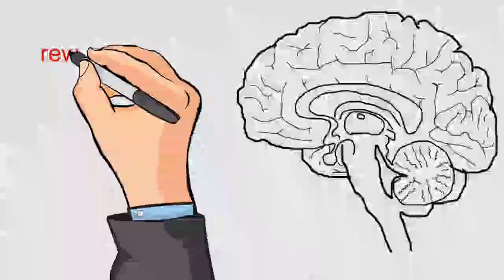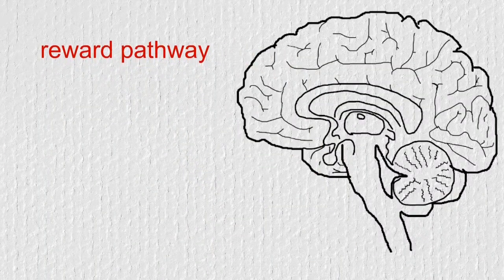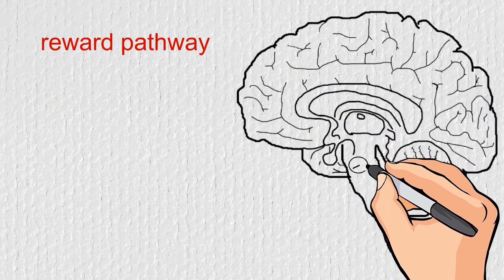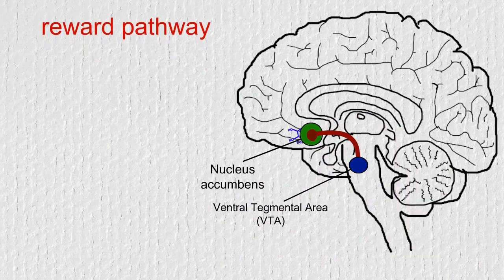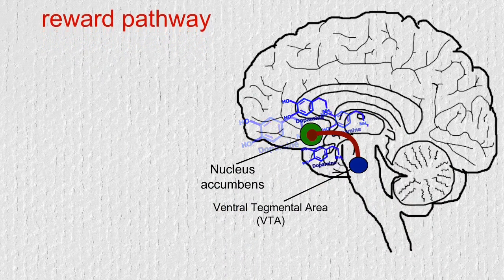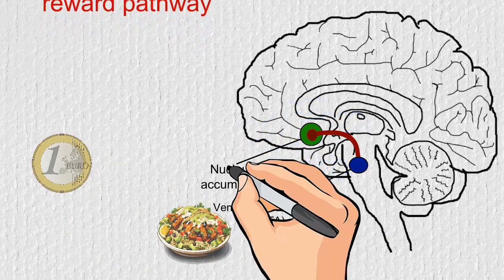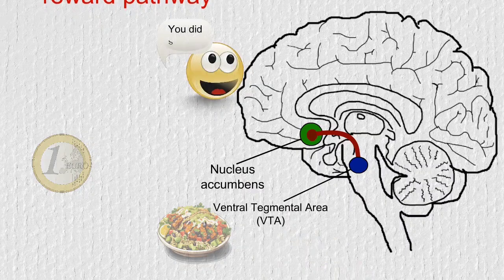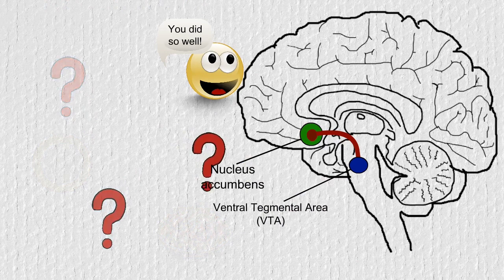To begin with, we need to have a closer look at the reward pathway whose functioning is altered in ADHD. This is a pathway leading from a structure called the VTA to a structure called nucleus accumbens. It releases dopamine in the nucleus accumbens when we experience a reward. Let's say we taste something good, we find money on the street, or we receive a compliment. The brain then wants to remember what was leading to this reward to try to encourage behavior that might result in the same reward again.